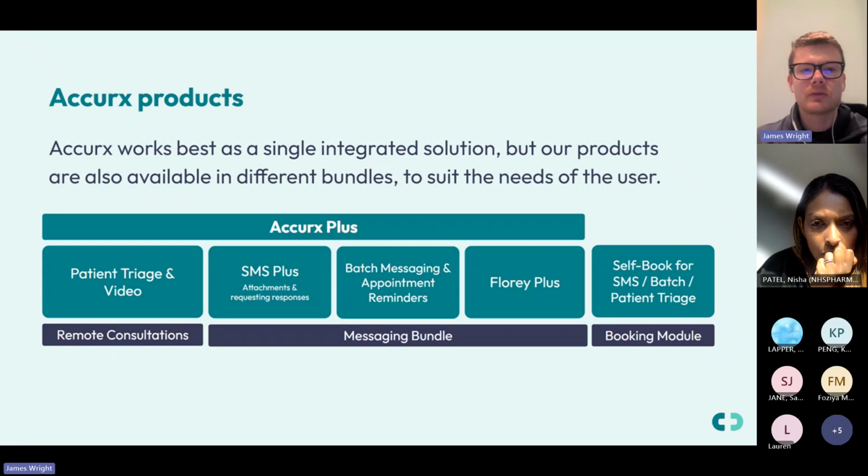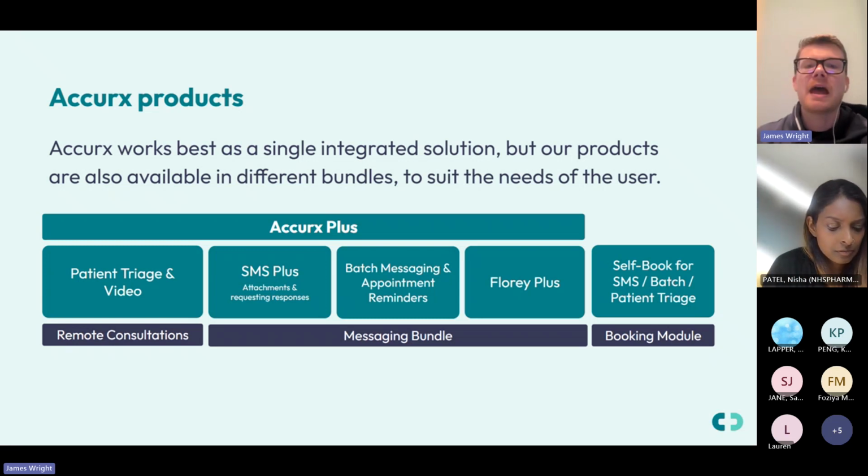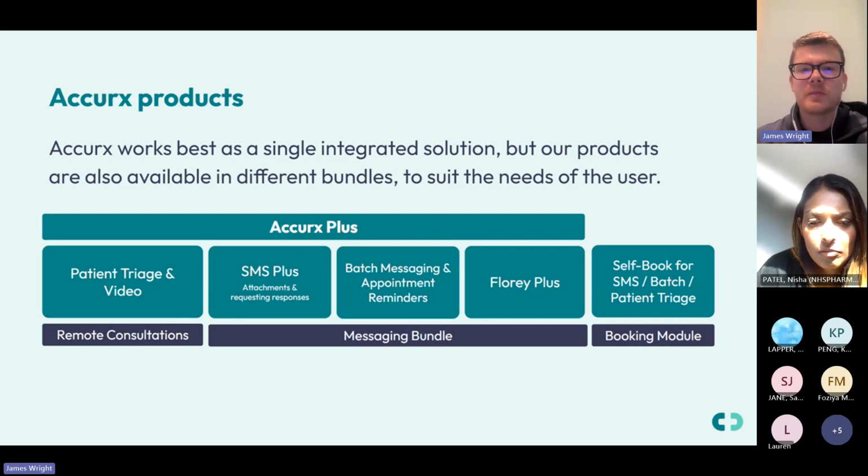We have three bundles of products. Our core functionality, which most people will use us for, is something called the messaging bundle. That involves our SMS Plus product, which is two-way messaging between patient and practices. And then you've got Flori Plus, which is a suite of questionnaires, with the ability to create custom questionnaires to send to patients in terms of the QOF and just generally collecting information from patients. And then also batch messaging and appointment reminders, which at the moment are bundled together.